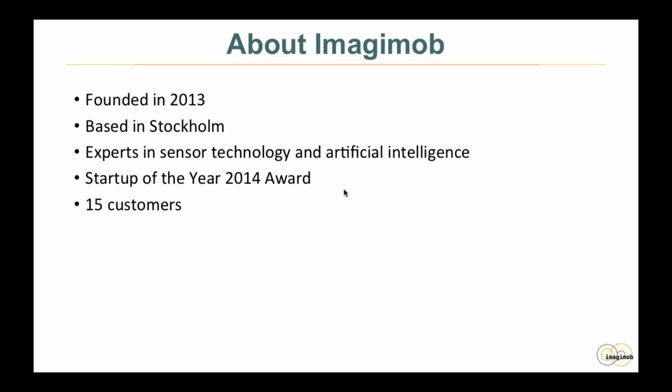A little bit about the company. We have been around for 3.5 years and we're based out of Stockholm, Sweden. We are experts in sensor technology and artificial intelligence and have developed a suite of products around that. Last week we were awarded Startup of the Year, 2017 it should be, not 14. The technology is in use, and we have around 15 customers using it.